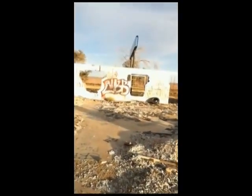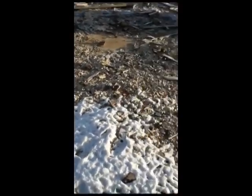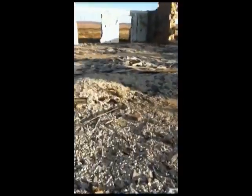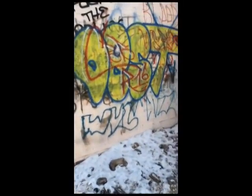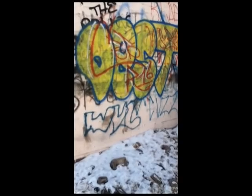Really, really cool for photography. You could see a little snow on the ground. So here you go. Here's the art. Not sure what it all says.